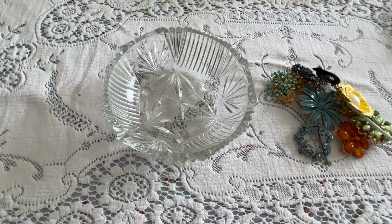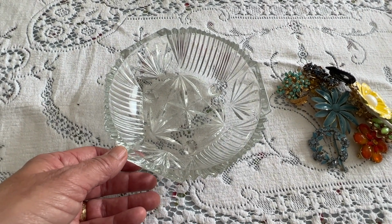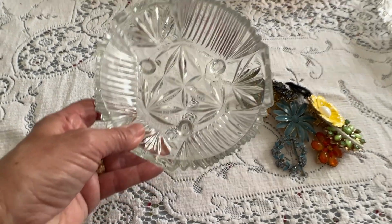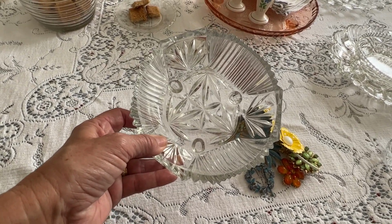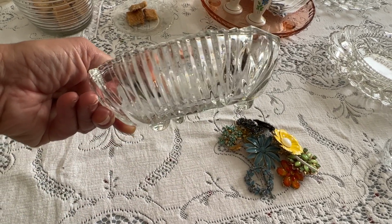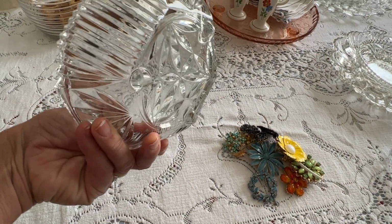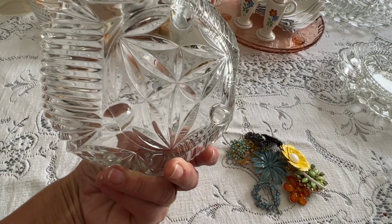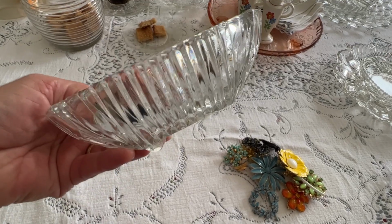And I have just a couple more items that I use in my bedroom for my jewelry. This heavy glass dish I've had for many years. There's an unnamed pattern like it in my depression glass reference book, and the book said it was made in the 1930s, and I use it for my brooches. I left many of those brooches out of this video, so I probably need a better place to store them.